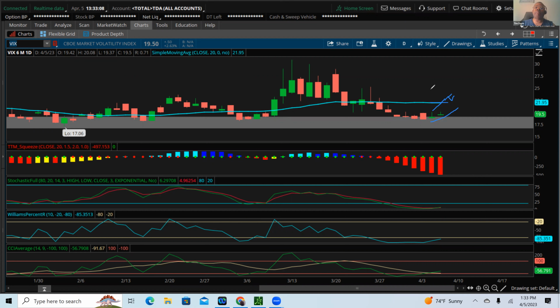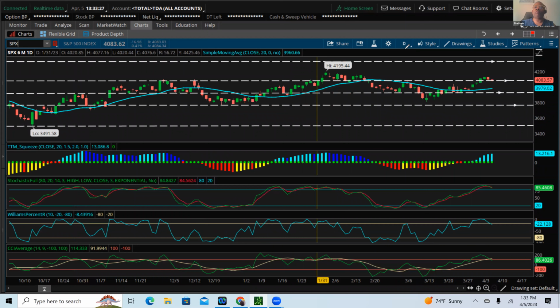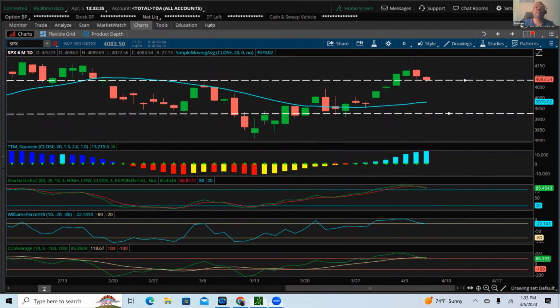Right now, everything is still in favor of the bears. The VIX is at a turning point where it's liable to continue to go up, and the SPX is at an inflection point as well. You see, it's right at this level of resistance, just above that 40.80 or 40.78 is the ultimate goal, but right around 40.80, with the oscillators and the full stochastic starting to turn lower. Williams percent R starting to turn lower. CCI starting to turn lower with the sell signal.